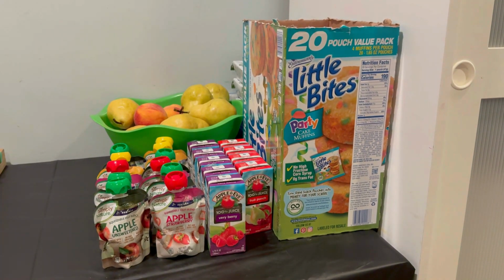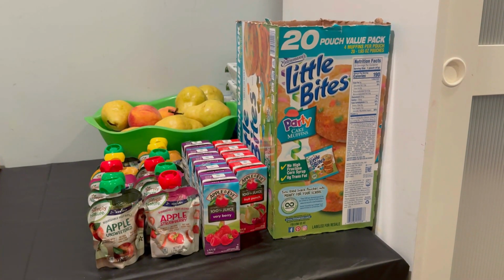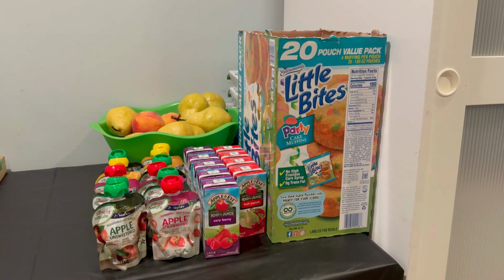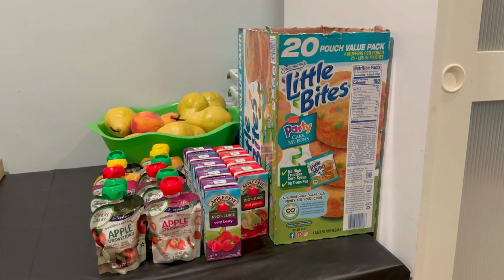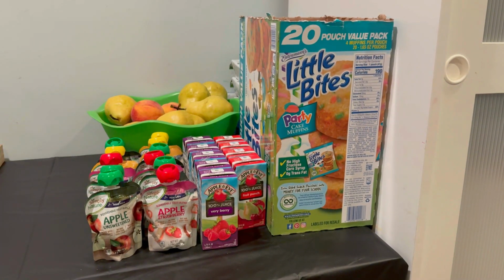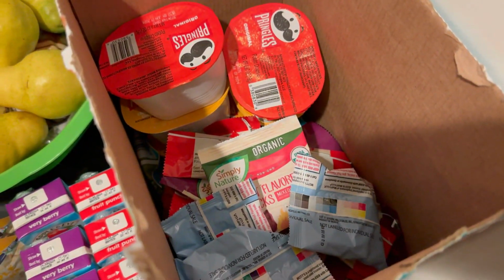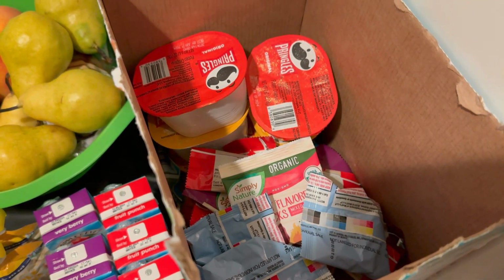Another thing that I do for her to make things in the mornings very easy is she gets to choose her own snack. So she chooses 2 to 3 items, and one of them always has to be a fresh piece of fruit. In the fridge, I already have her regular cheese string, yogurt, stuff like that. So over here she gets to choose between applesauce, juices. In this box we have a mix of everything. This is fruit snacks, fruit strips, muffins on the bottom, and chips.